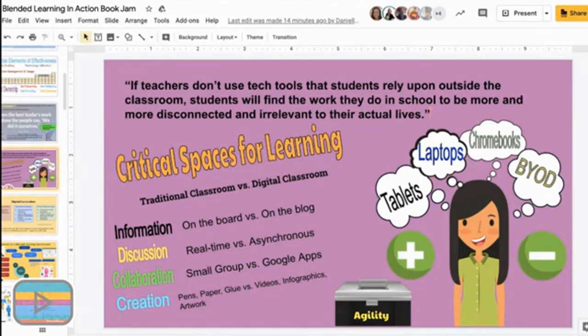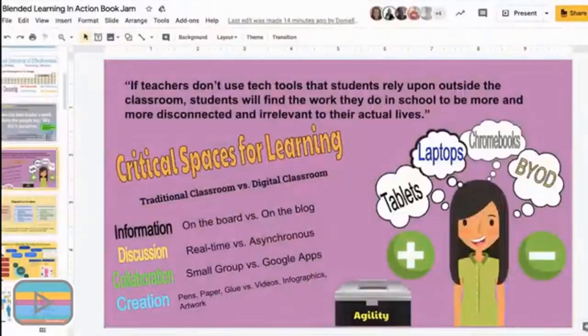Creation. In a traditional classroom, kids might get out pens, paper, glue, different materials to build things with. But in a digital classroom, we're talking stuff like they're creating videos, they're creating infographics, different digital art. So you see there just the difference in the spaces for learning between the traditional classroom versus the digital classroom. And so we need to have those things in mind when we think about what kind of devices we want for our school. So this graphic here is a lady thinking about what kind of devices she'd want for her school. And she's thinking about the pluses and minuses of each device there.